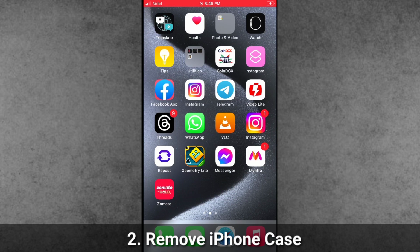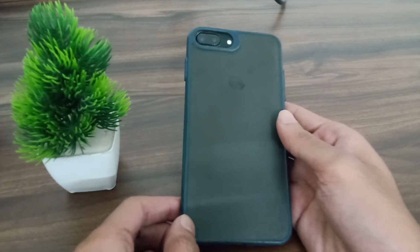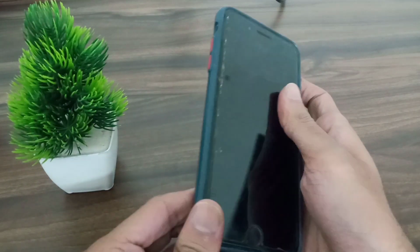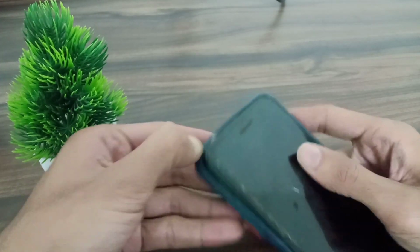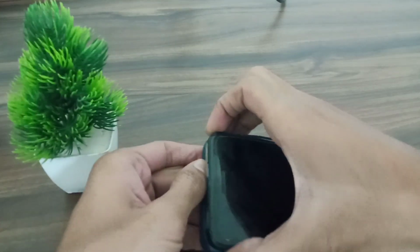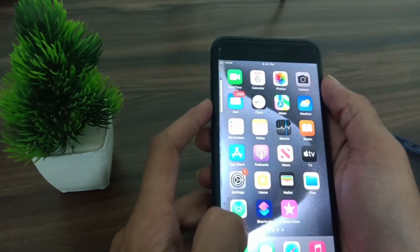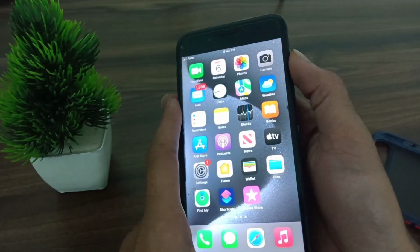Solution number 2 is remove your iPhone case. If you have installed a case on your iPhone, remove it, press the volume up button, and check if it is working or not. If the volume button is working fine, your iPhone case is the culprit and not your iPhone hardware.